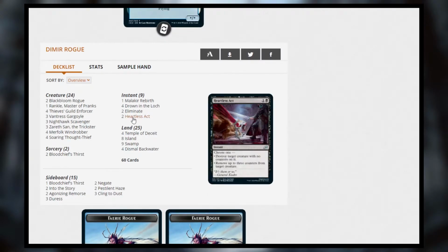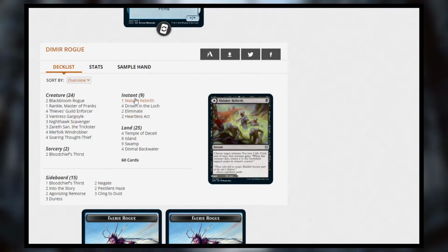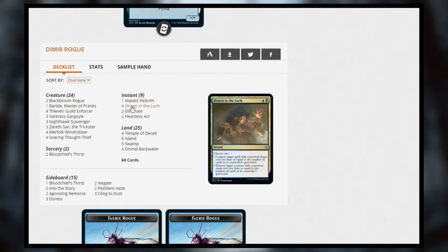This one I feel like is a lot more playable right off the bat. I love the 2 Eliminate and 2 Heartless Act. I'm not a huge fan of the Malakir Rebirth, but I do know people run it. Drown in the Loch is a great addition. And again, very similar mana base here.